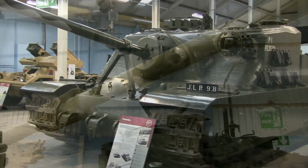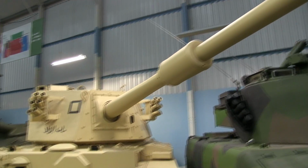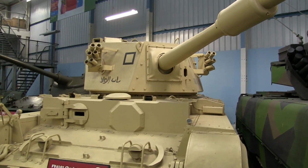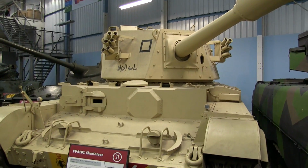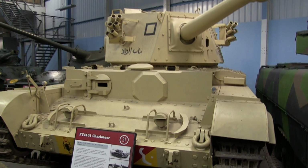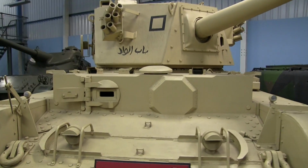Another slightly less famous British tank destroyer is this thing here, to give it its full name, the FV4101 Cromwell Heavy Anti-Tank Gun, and it is a tank destroyer, like the Hellcat, like the M10 Wolverine, not a tank. It actually uses the 20-pounder gun, same gun that you find on the Centurion.